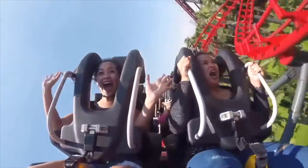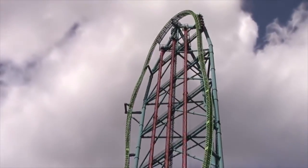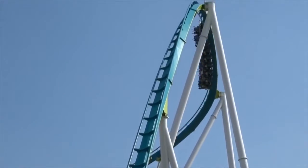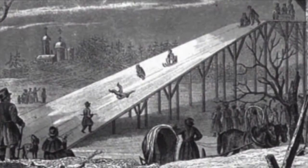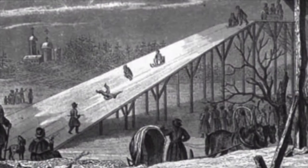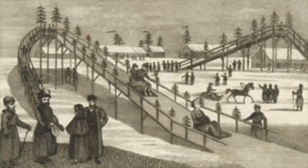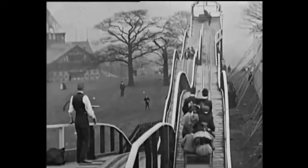Roller coasters have had a long and bumpy ride to becoming the most well-known amusement park attractions. Whether they give you an adrenaline rush or make you toss your cookies, a roller coaster is always a ride to remember. Historically, the very first version of a roller coaster is thought to have been invented by Russians in the 16th and 17th centuries near St. Petersburg, when the Russians created enormous slides out of ice with wooden supports. The Russian mountains, as they called them, reached about 70 or 80 feet tall and had 50-foot drops.